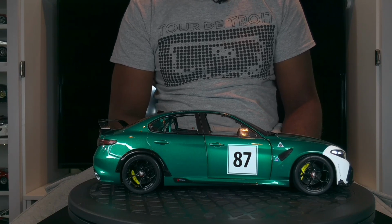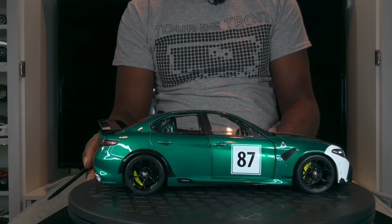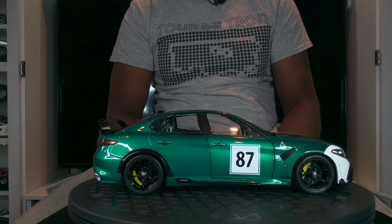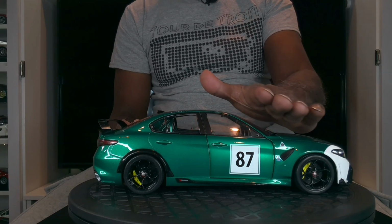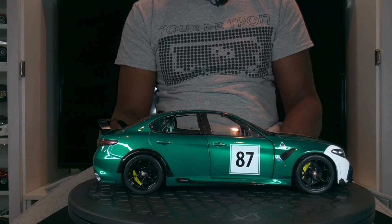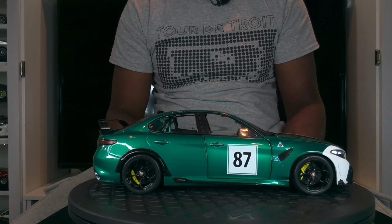There's no complaints there. The shape is okay. I believe it's off a little bit. Nothing that's too noticeable, unless of course you were putting this next to or comparing this to the actual car. What I mean by that is I believe the windshield portion is where these A-pillars are set back a little bit too far compared to the real car. But it's hardly noticeable. It's just something that I noticed.